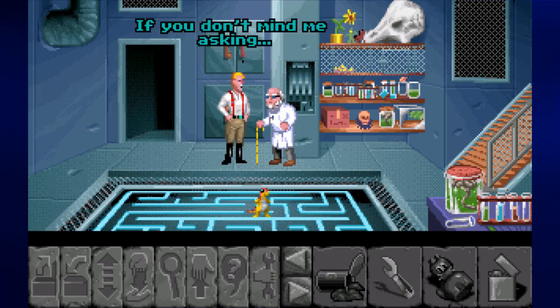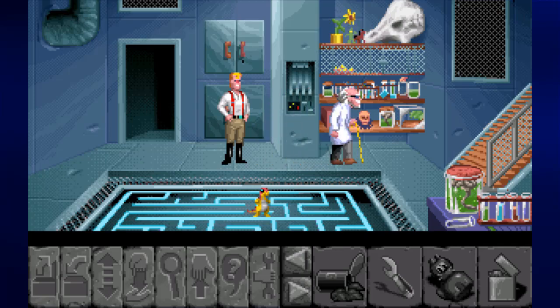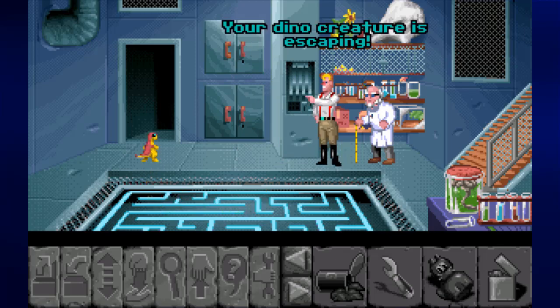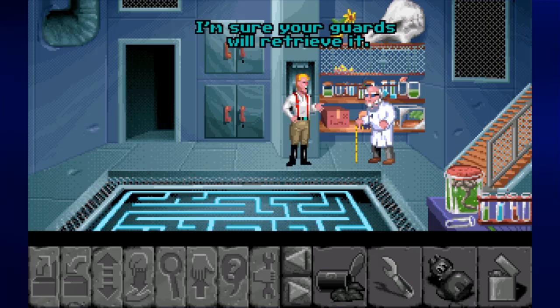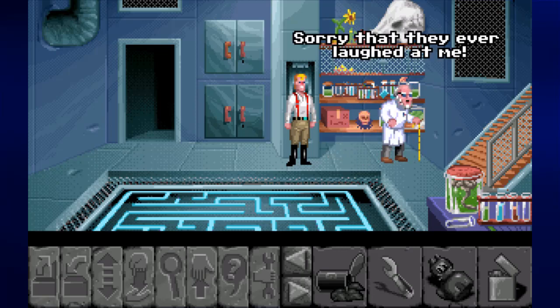If you don't mind me asking, what sort of creature is that? This small creature is a dino rat, a hybrid prehistoric beast with the intelligence of a rodent. It's the result of my earlier genetic experiments. You've done well. Your dino creature is escaping. Damn. Don't worry, Doctor. I'm sure your guards will retrieve it. The important thing is, your dino ray is a success. Indeed. Soon I will make those dolts at the Science Academy sorry. Sorry that they ever laughed at me.